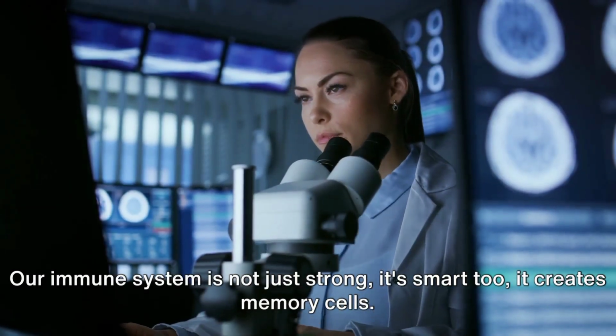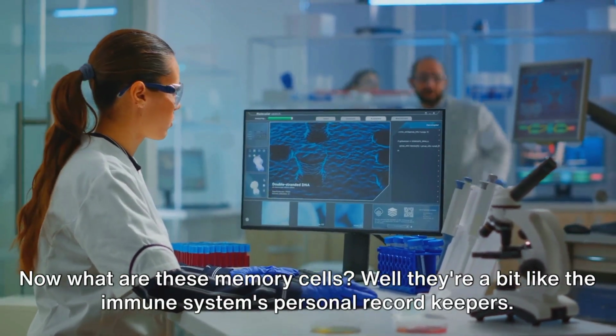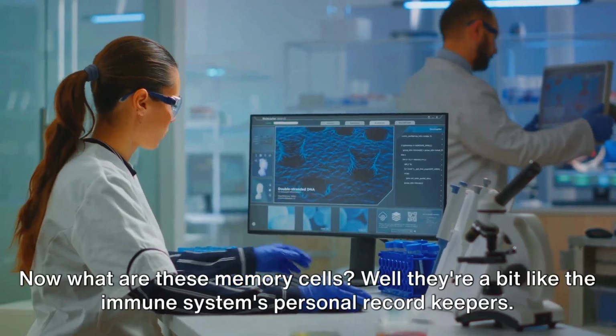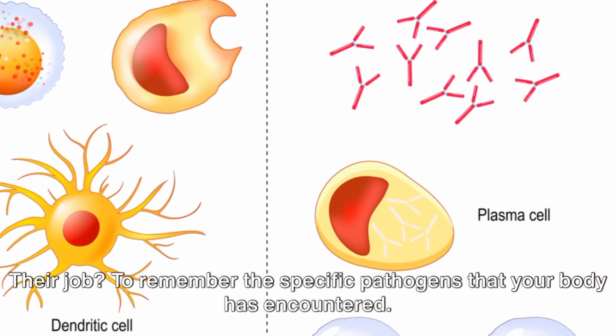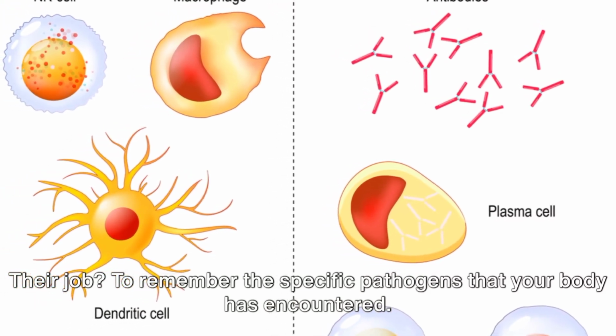Our immune system is not just strong, it's smart too. It creates memory cells. Now, what are these memory cells? Well, they're a bit like the immune system's personal record keepers. They hang around long after an infection has passed or a vaccine has been administered. Their job? To remember the specific pathogens that your body has encountered.